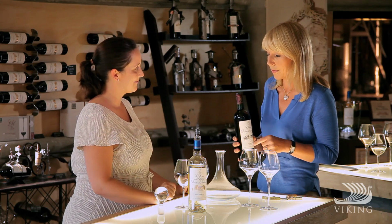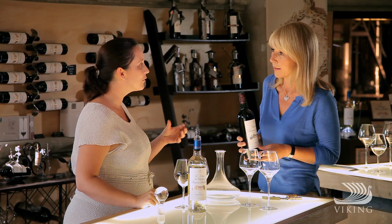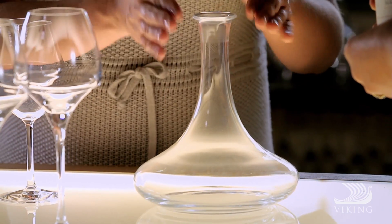I thought that you only decanted really old wines. Yes, you would decant old wines, but then you would use a different shape decanter, a high one, and you would decant just 15 or 20 minutes before serving. For the old ones? Yes. Young wine you would want to oxygenate.